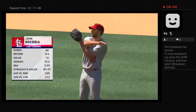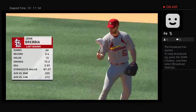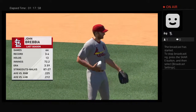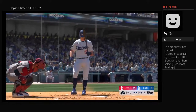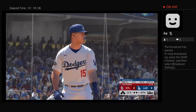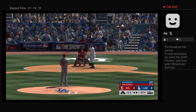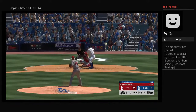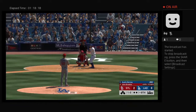John Brebbia is on to pitch out of the bullpen in the bottom half of the 8th. Number 60, John Brebbia. So here's Austin Barnes, and he's getting his first plate appearance here in the 8th after entering off the bench just a little bit ago. Starting to run out of time. They haven't been able to score any runs as we're moving late into this one. A perfect time for this leadoff guy to try to get on base and ignite a rally.